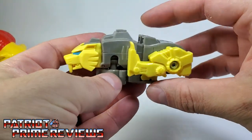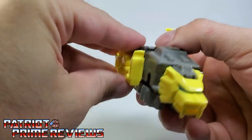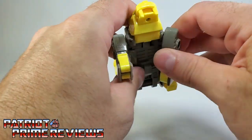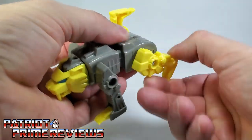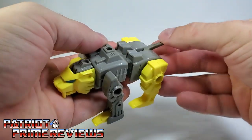Now, once you get Catilla out of the shell, we're going to go ahead and flip these legs up. And that way we can unfold the lower legs from underneath, flip the toes down, finish rotating the rear legs all the way around, and flip this little tail out.